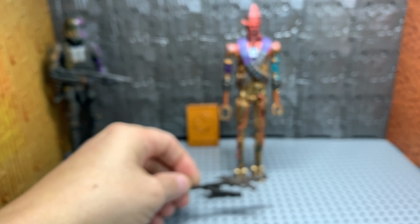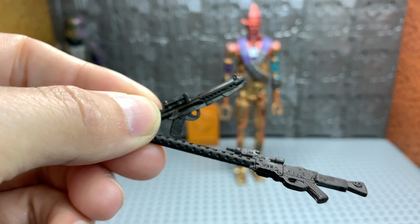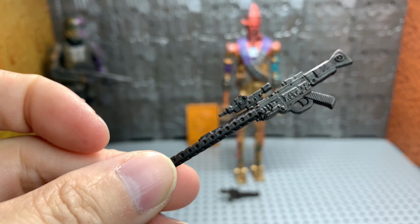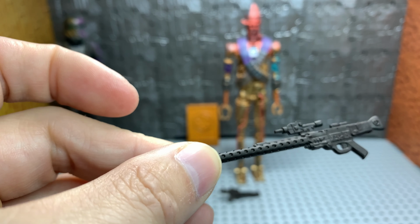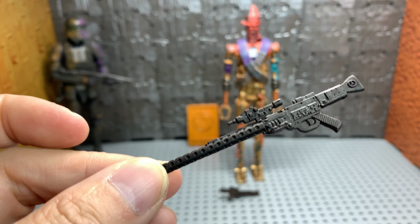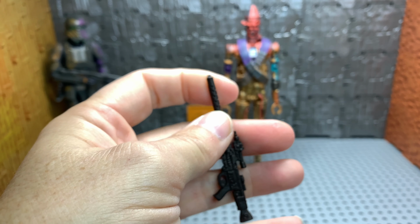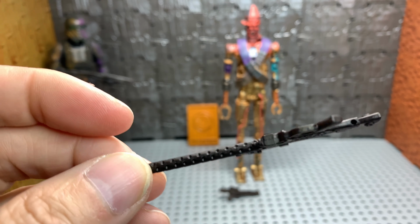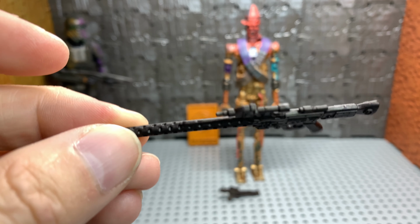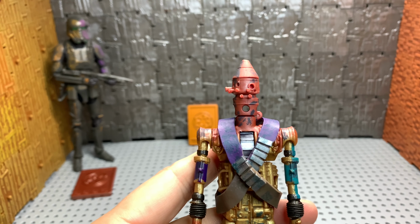Okay, as far as his rifle, I want to say the colors are a little different here. He's got more of, I don't know, some kind of tint to it. It's almost like a golden copper tint that he's got there on the figure. That's really nice. Doesn't feel too flimsy or gummy, plasticky like they say. Feels pretty sturdy. Yeah, it's not bad. Typical Hasbro weapon.